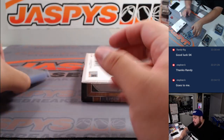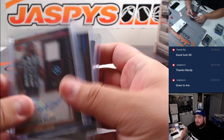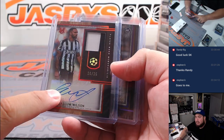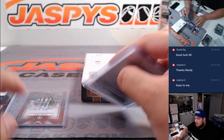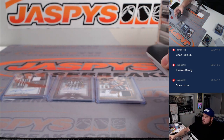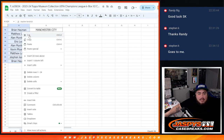And like I said, for some reason we didn't have Newcastle for sale, so we'll just randomize these. This is what we'll do. Number one gets the mantle chase. Number two will get the Callum Wilson. Number three gets the Lewis Miley. Number four gets the Miley patch. Just to make it like that, so it spreads out evenly. So there we go. So let's copy and paste this list of names.